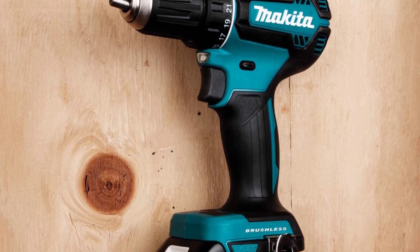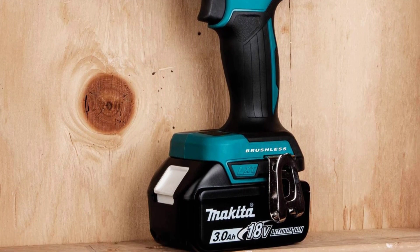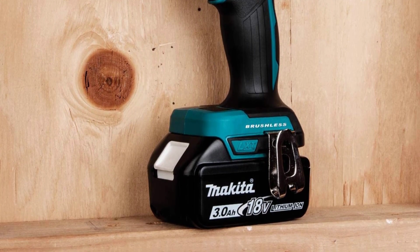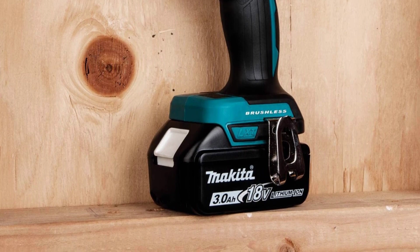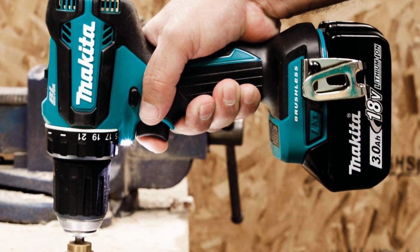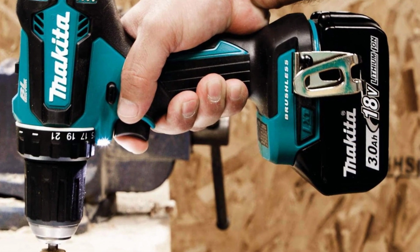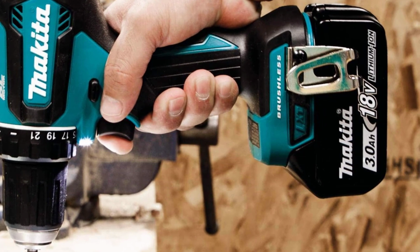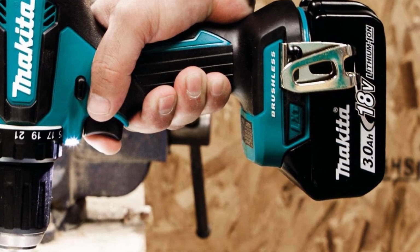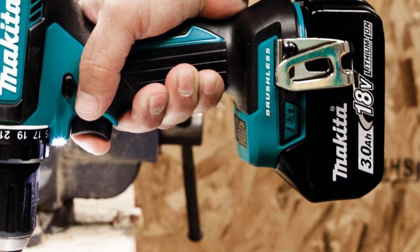Motor speed. You can also check the motor speed to make sure that a given cordless drill performs as per your needs. Just like various other power tools, the motor speed of a cordless drill is given as 1200 RPM or 1500 RPM. And as you would expect, the 1500 RPM cordless drill will perform better than the 1200 RPM one. So, let's get started.